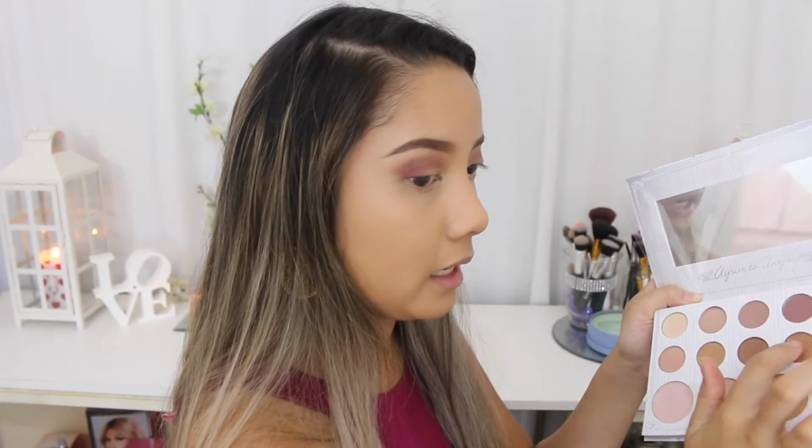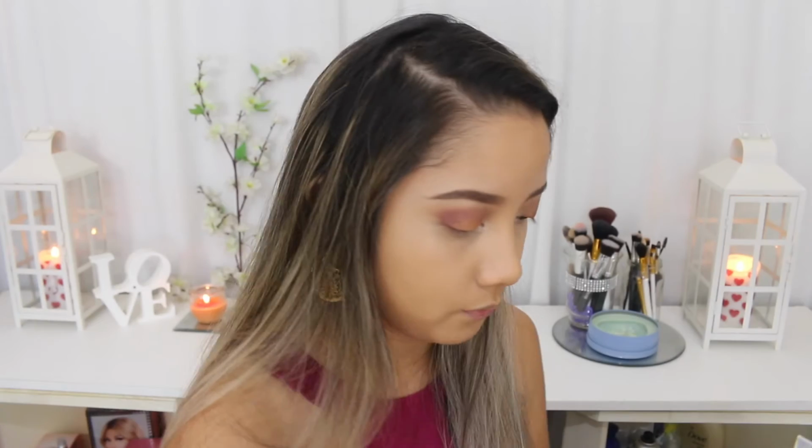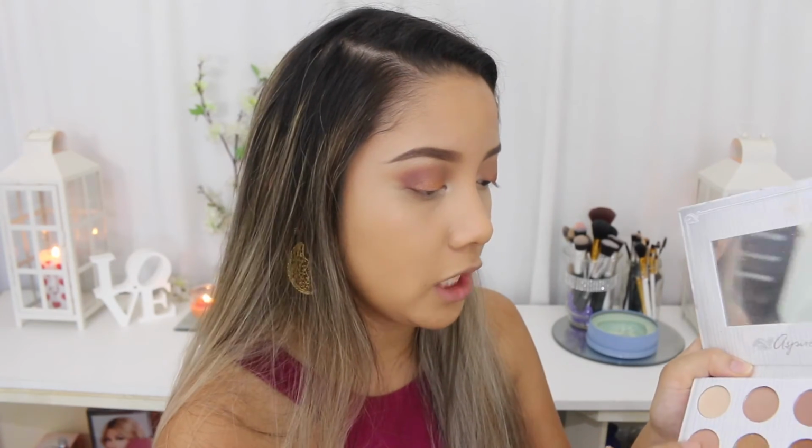And then using my finger, I'm going to take this gold shade here and just pack that on the center of my eyelid. I'm not going to bring it too high up to my crease. Just want it really focused on that center part there. And then I'm going to add this shade more so on the inner part of my eye, just so it kind of blends. And then I'm going to blend everything out that little bit more and add more of this purple shade in there.